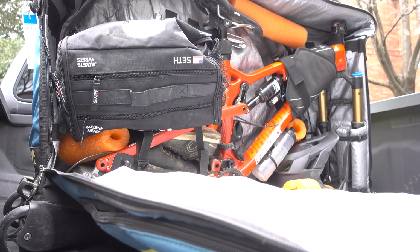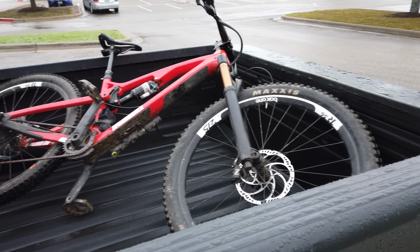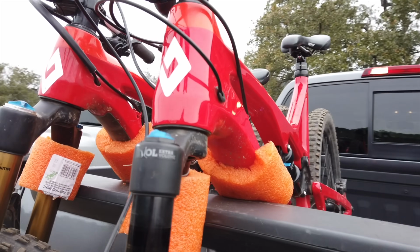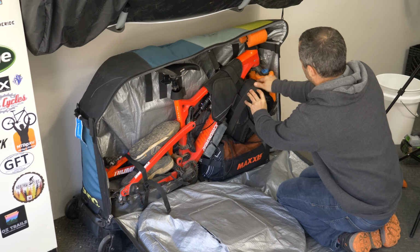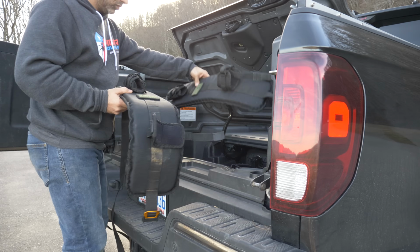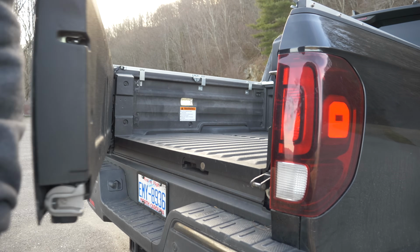A few weeks ago, I flew to Austin, Texas with my bike, and rented this pickup truck to get around. I should have brought my Bomber Strap. We were forced to use pool noodles from my bag to keep the bikes from sliding around the tailgate, and it was kinda sketchy. The Bomber Strap can fit in my flight bag quite easily, and install on any rental truck. The ability to store and transport a Bomber Strap is definitely its biggest selling point, and for me, that makes it an indispensable travel accessory.